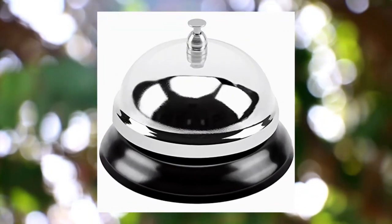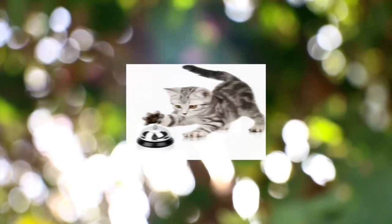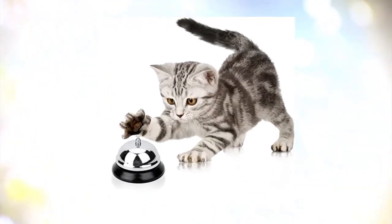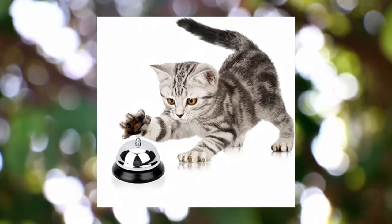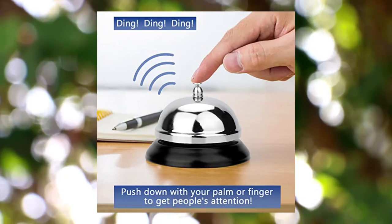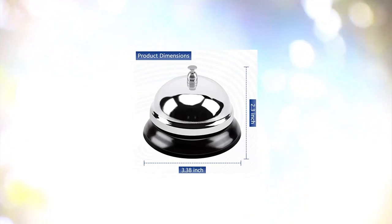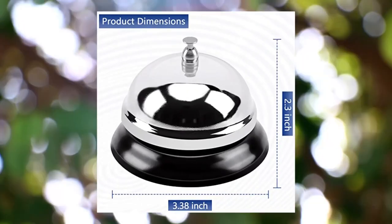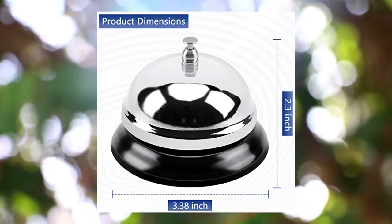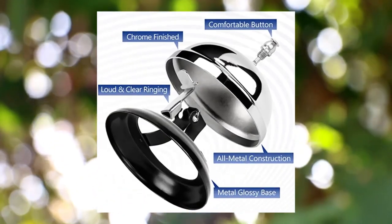Two. MROCO big call bells, 3.38-inch diameter, chrome finish, all metal construction. Durable and portable, made of stainless steel, with a chrome finish to prevent rust. 3.38-inch, 12.3-inch, making it ring for more than 20,000 times. Corrosion resistance: all metal construction, endowed with a chrome polished surface, ensures maximum durability with corrosion resistance.